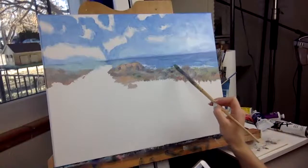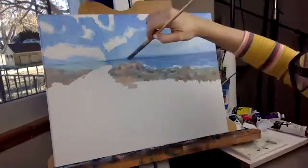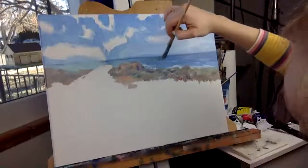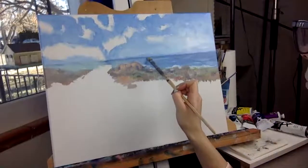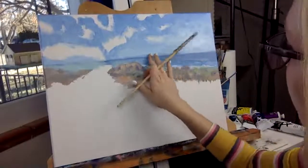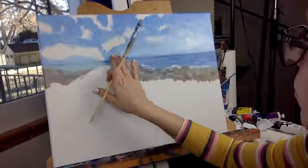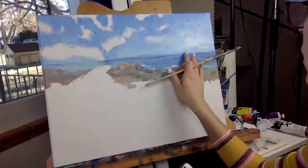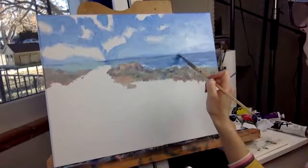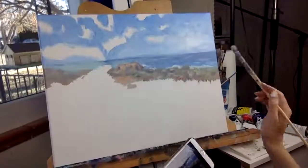A little more vibrancy, a lighter hint of stuff back in here. And again, it was revealed to me after doing these other colors down below. So colors are affected by things around them pretty strongly. Blend that horizon just a little bit.